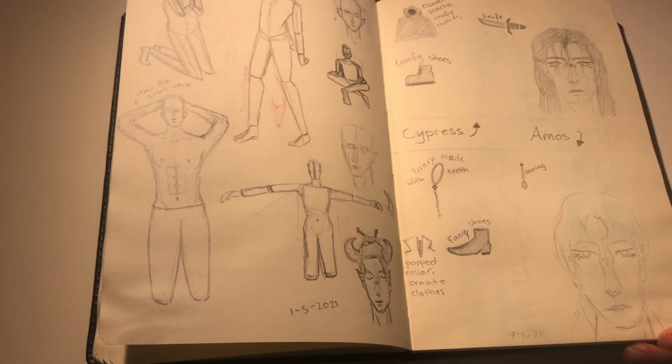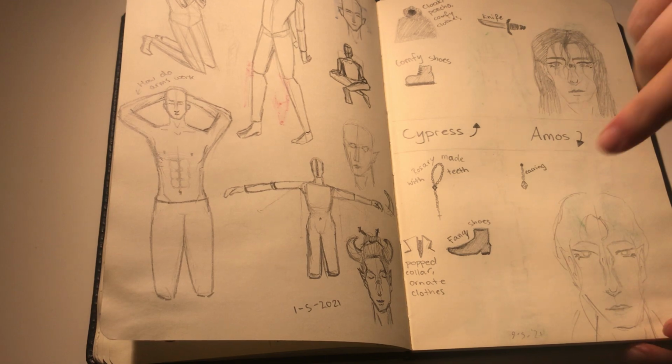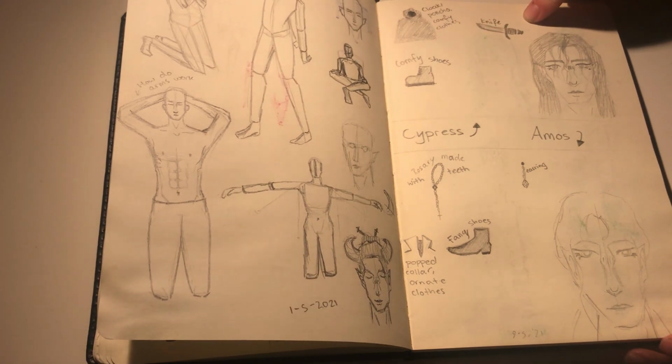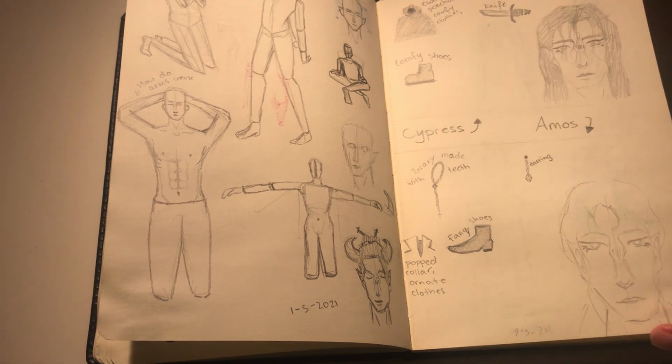Also, we're in, like, May? Yeah, the fifth month is May. May of 2021 at this point. Page that I never finished about items I relate to the characters from the comic, or what they would have as belongings.